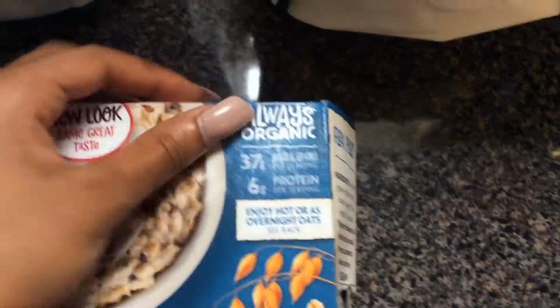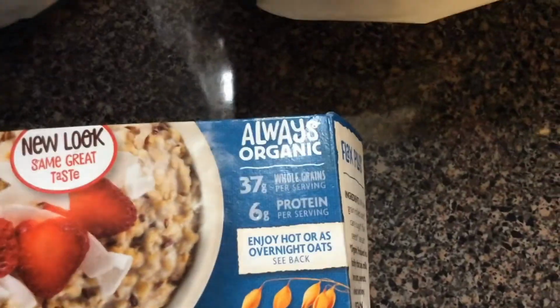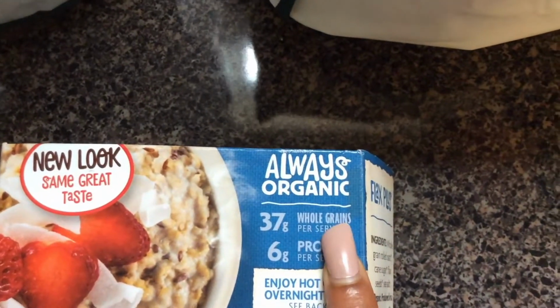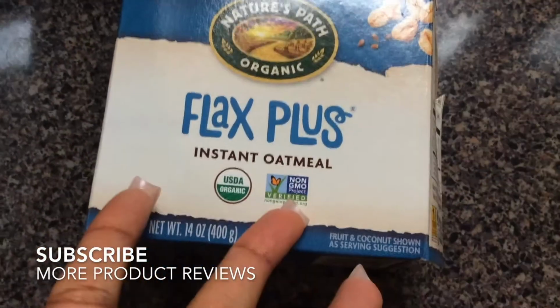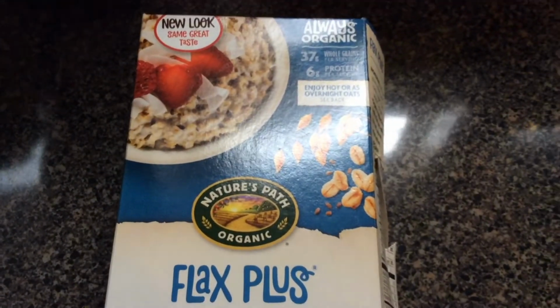So as you can see, Nature's Path products are always organic, and it says that on every single box. So that's one checkpoint, like, okay, cool. And it's 37g whole grains per serving, and 6g protein per serving. So you're getting the protein and the grains that you need, the good proteins. And again, like I said before, it's organic. It is a non-GMO product. A fruit and coconut are shown as serving suggestions, and I actually have fruit in my oatmeal that I'm definitely going to show. And these are the ingredients of the oatmeal.